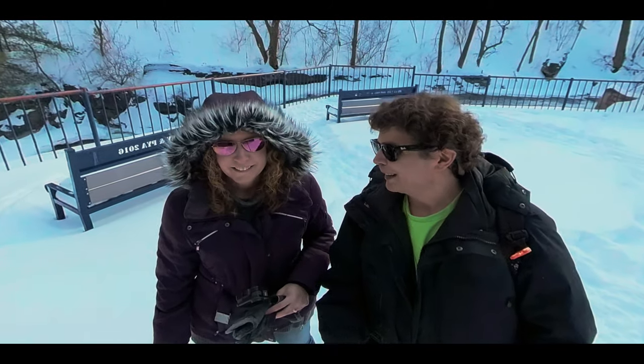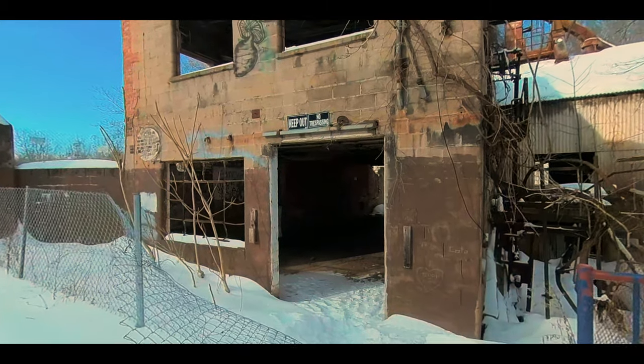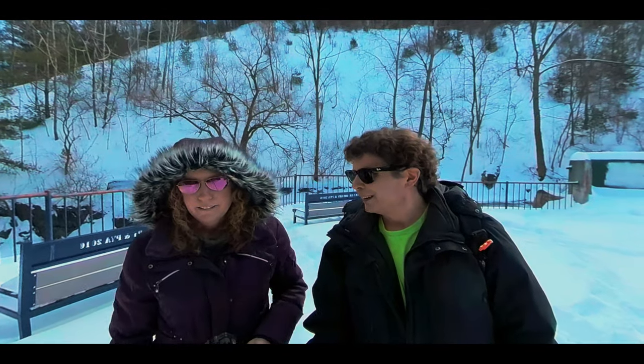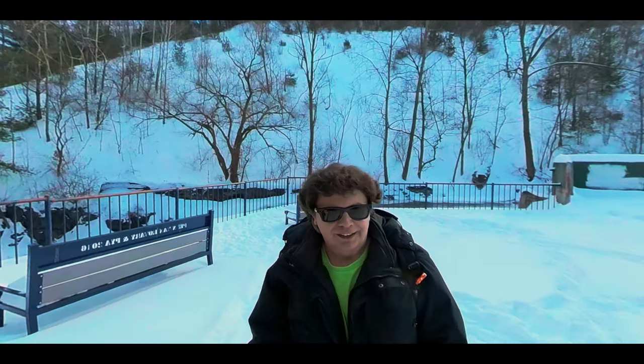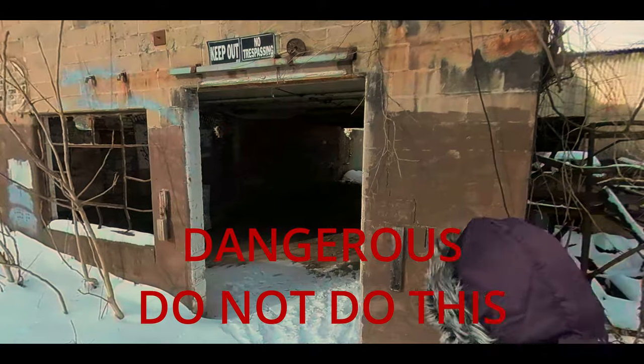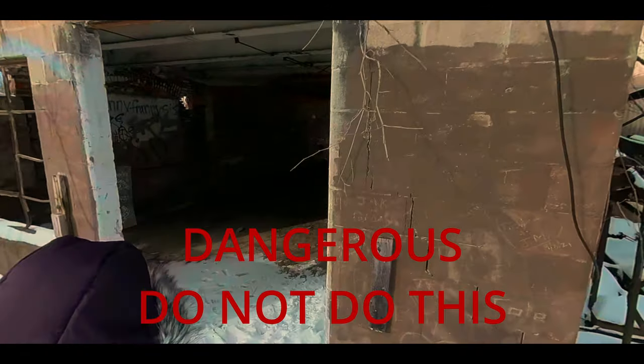It says keep out, no trespassing. So I was gonna say, somebody pulled the fence down. Gates down, fences down. How can we not? We can check it out. We have to. It's for the good of science, mankind, humanity. We're going in.